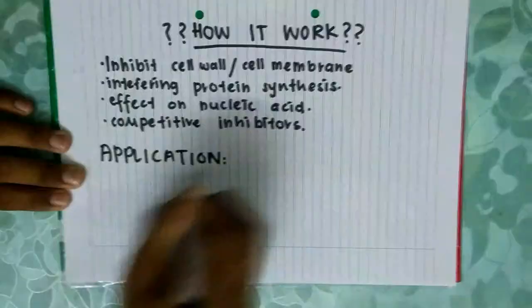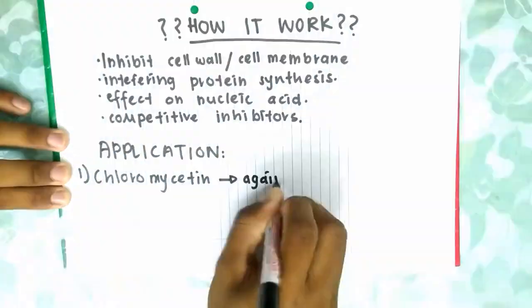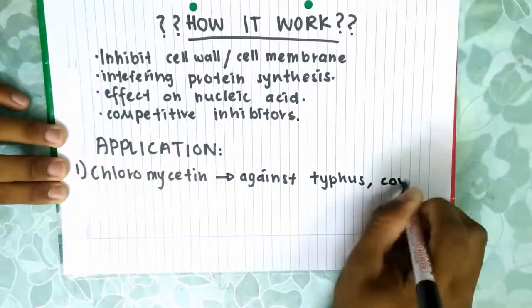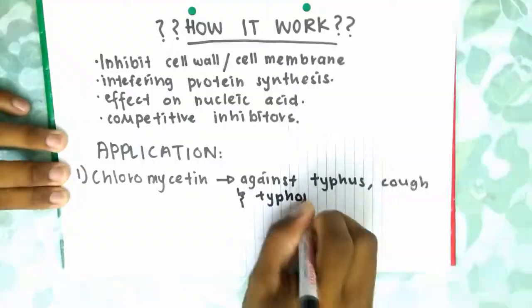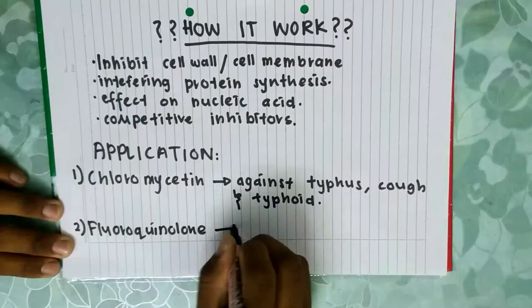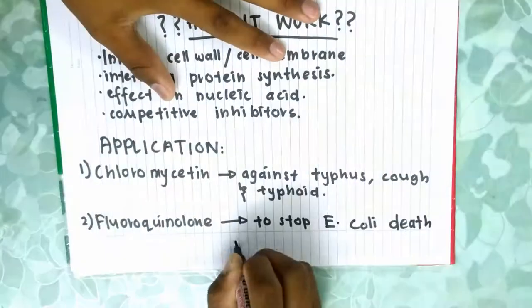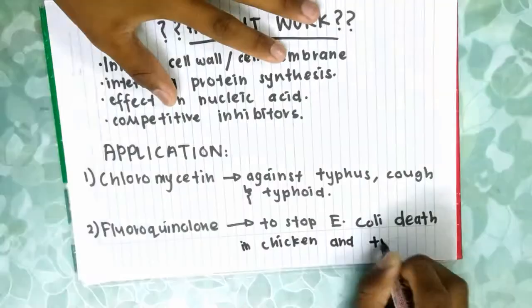Application of the antibiotics. First, chloromycin. It is used against typhus, whooping cough, and typhoid. Second, fluoroquinolone. It is used to stop E. coli death in chicken and turkey.